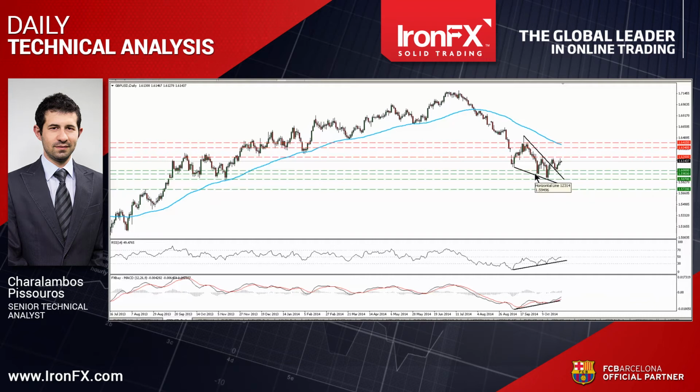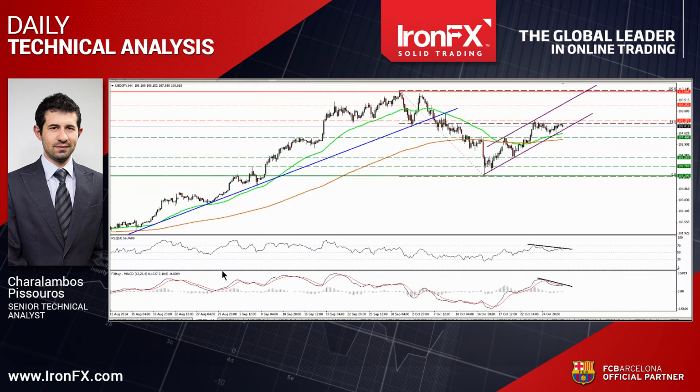Now let's continue our treatment with dollar yen. The pair moved higher yesterday, but the advance was halted marginally below the 108.35 resistance line, near the 61.8% retracement level of the 1st until the 15th of October down move. The rate remains within the purple upside channel.